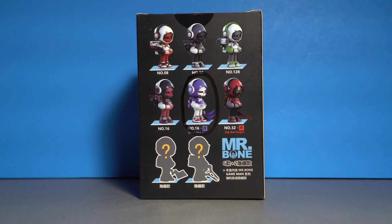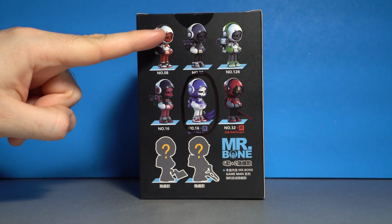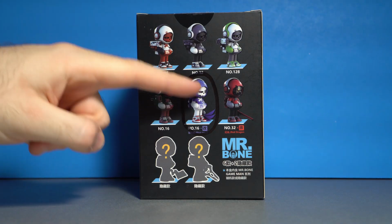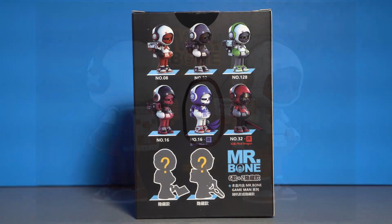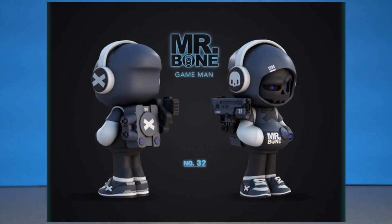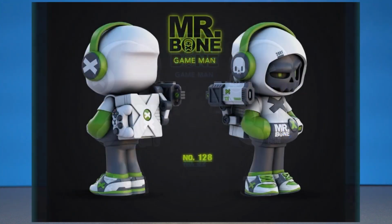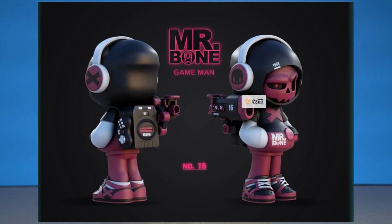On the back, you'll see a really nice assortment of little skeleton dudes. Each one of these guys represents a different type of console with a little year on their hoodie. The one that I got very clearly circled, that is the 1990 Blue SEGA variant, reppin' Sonic, that's right. Going off the names on the site itself, we have number 8, which is the NES variant. We have number 32, which is the PlayStation variant. There's number 128, which is obviously the Xbox because it has the green and white coloring with the X on the chest. The first number 16 is Red Sega, so I assume it's the Genesis or the Mega Drive.